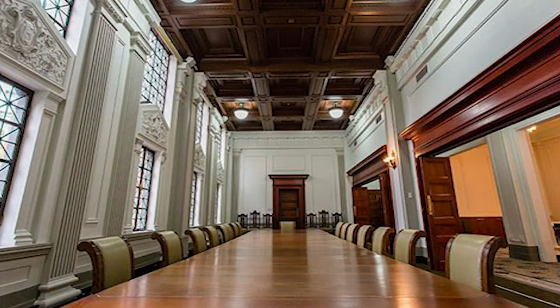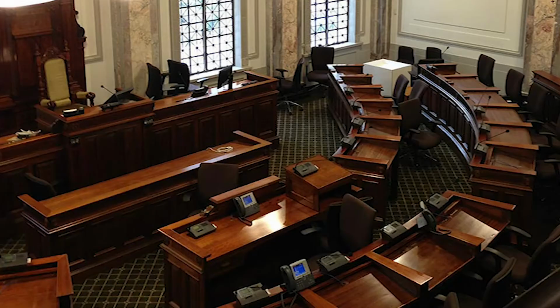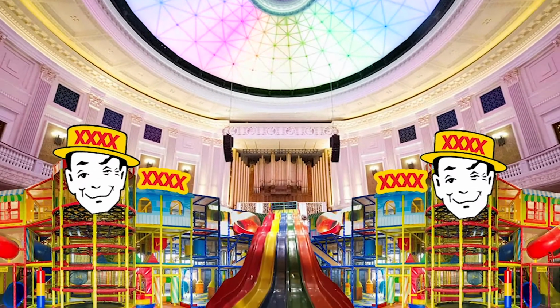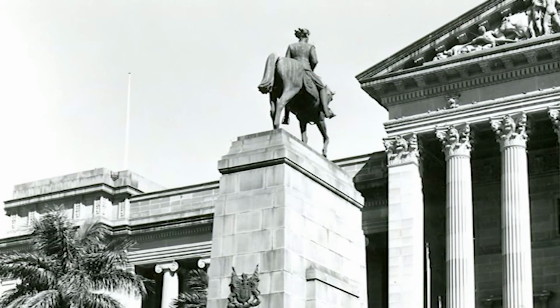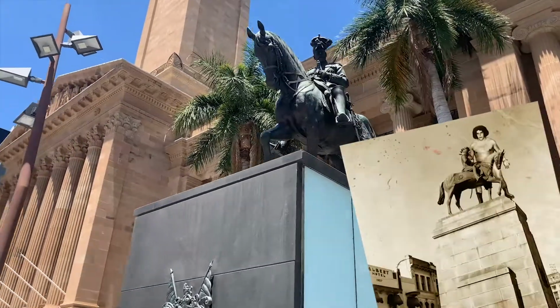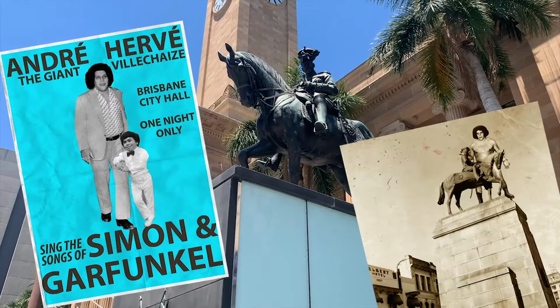The finished building featured lavish offices, subpar offices, the Council Chambers of Brisbane, and the Grand Auditorium, Brisbane's finest indoor playground. Originally, the statue of King George faced towards the hall, until it was twisted to face its current direction by Andre the Giant on his Australian tour with Hervé Vitchez, where they sang the hits of Simon and Garfunkel.